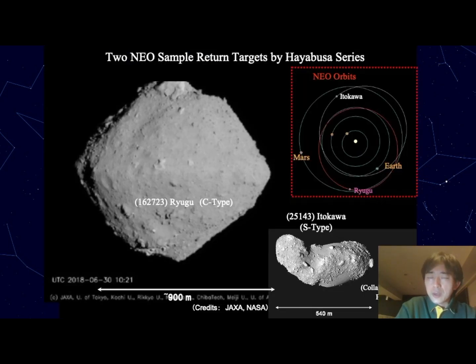These two asteroids are targets of Hayabusa and Hayabusa 2. On your right hand side is the asteroid called Itokawa, which is a stony type asteroid. It's half a kilometer across. It was visited by the Hayabusa spacecraft. On your left hand side is a top-shaped asteroid called Ryugu, which is a carbonaceous type asteroid, and it was visited by Hayabusa 2. These two asteroids have a similar orbit around the Sun. The perihelion is just inside of Earth orbit, and the aphelion is just outside of the orbit of Mars.